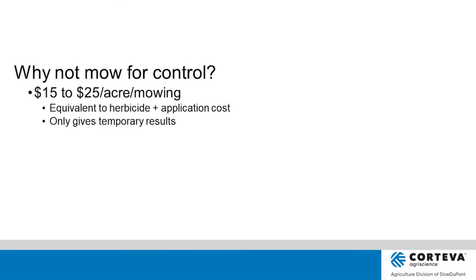A lot of producers, when they're looking at managing weeds in their pastures, look at mowing as one of their first lines of action. A lot of the economic data would indicate that one mowing may cost as much or more than one application of herbicide. Now, the big difference comes in is the length of control. When you apply a good soil residual herbicide, you're holding out those weeds for several weeks, maybe even months.